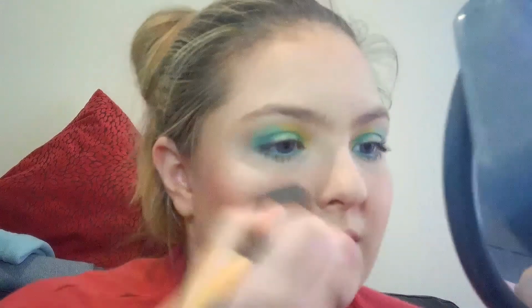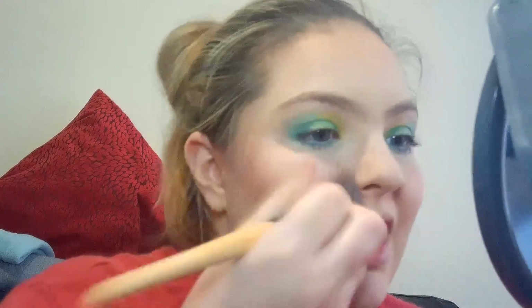Go in with a brush that I've not used yet. Just really blend that out. Just a tad. Oh dear. Never mind. Right, let's go. They are very, very pigmented, as you can see, so it's very, very easy to go over the top. And it's really brightened up the apples of my cheeks and made them really like. I look like a clown. Oh, never mind. I'll ruin that look.